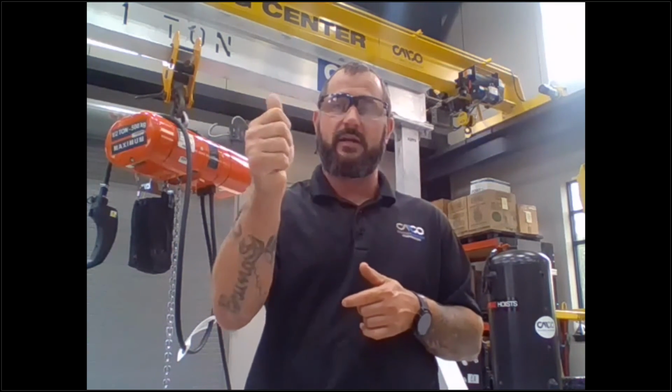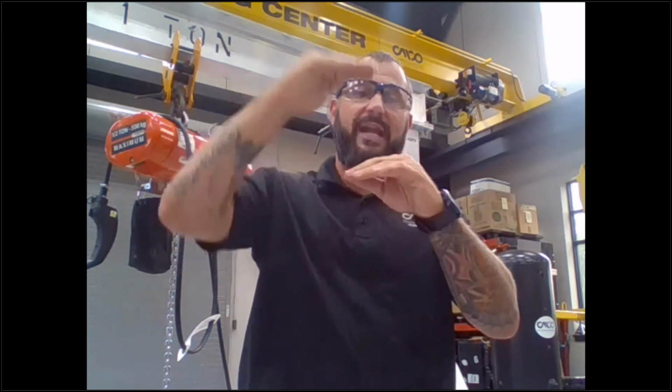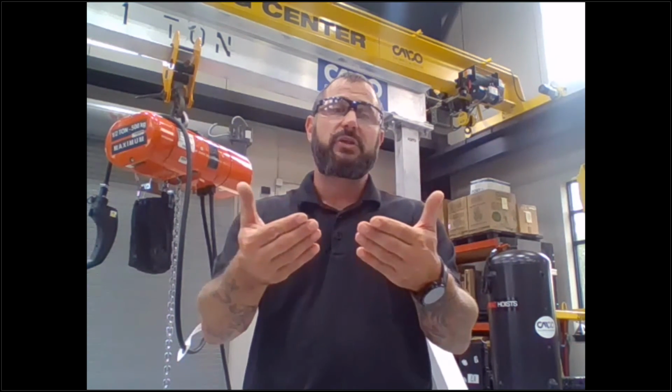Whereas if you're hitting a button like this numerous times and bumping that, you're basically, for lack of a better term, jerking the chain into the hoist. And you're creating a lot of wear and tear on contactors, your brake, your motor, things like that. So the VFD allows you to perform that same action, just a lot smoother and with reduced wear and tear on the hoist.